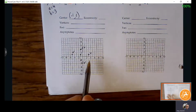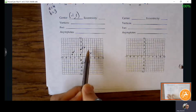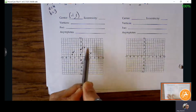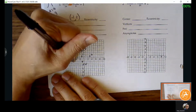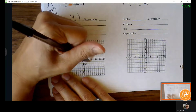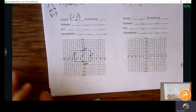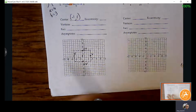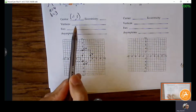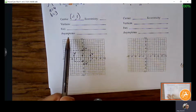Now, using your vertices and co-vertices, go ahead and draw a box, but just make it a dotted line because it's not really part of the diagram, but it will help provide us with some boundaries. Okay, everybody good with that? You're just taking those 4 points and creating a rectangular box out of those 4 points. Let's go ahead and get the easy stuff out of the way. We can plot our vertices, and it looks like it's not asking us for co-vertices, so just plot our vertices.